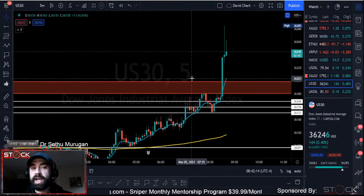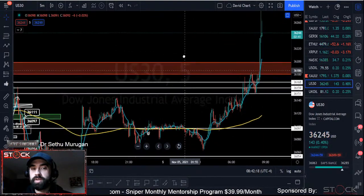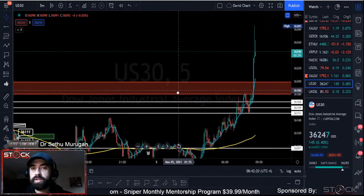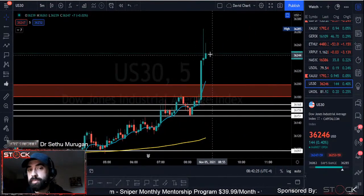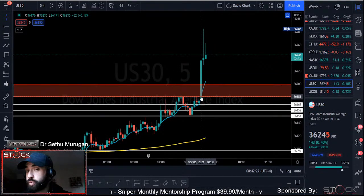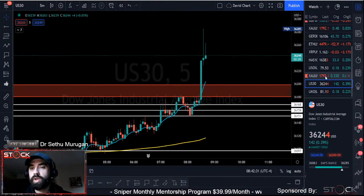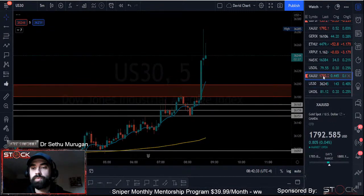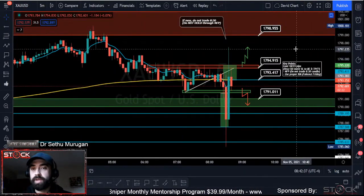US 30 is nice, guys. I haven't erased anything from US 30. This is from yesterday. US 30 had a massive movement here, a massive push, similar to gold when it had the retracement. Manipulation at its finest.